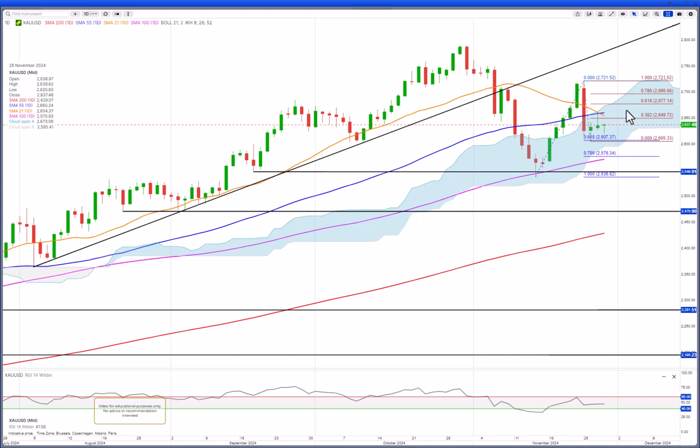We could be caught range bound in this area here, but we are below the 55 moving average, so you see it got rejected there and needs to get back. I think we will start moving back above the 55 moving average. I think we'll see a push towards these levels here around 27.20 level, possibly higher. We are still above the cloud, but what is key on the RSI, the strength indicator, it needs to close.